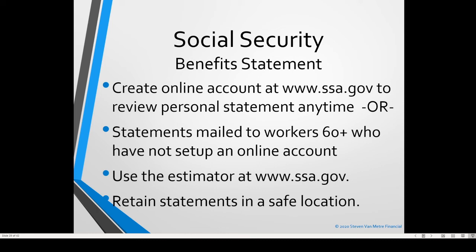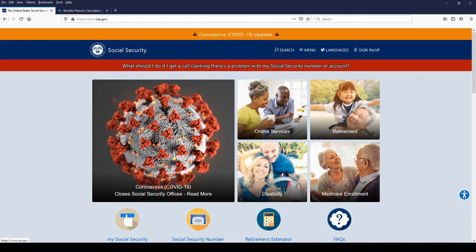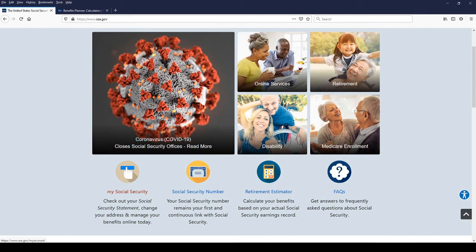Let's take a look at where you can find this information online. So you can go to the Social Security website at ssa.gov, and if you scroll down, you'll see there is an option for My Social Security, which allows you to check your Social Security statement, change your address, and manage your benefits online. And next to that is the Retirement Estimator, which allows you to calculate your benefits on your actual Social Security earnings record.